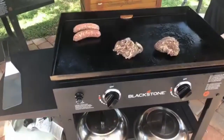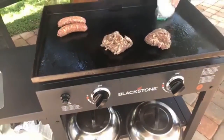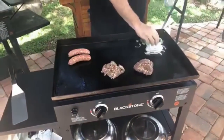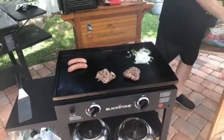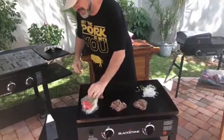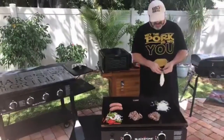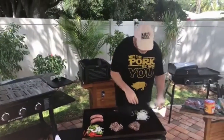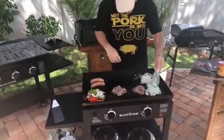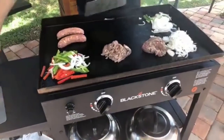What else do I want to get on here? Now I'm going to keep things separate veggie-wise because they're each going to have a different role to play. All right, that's going to be for the Philly cheesesteaks. This will be for the peppers. But I am going to stake out a little bit of real estate right here for something kind of fun. So let's get that going first. I got my spatulas. Here we go.